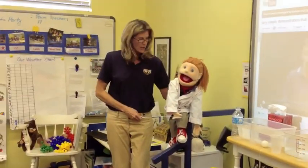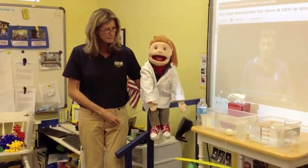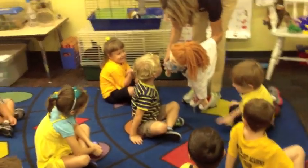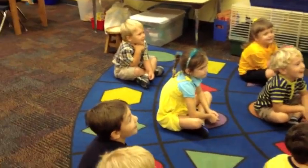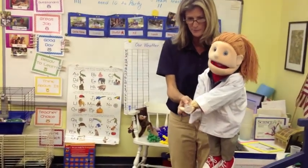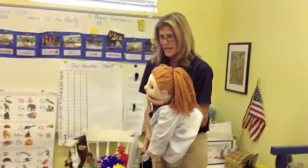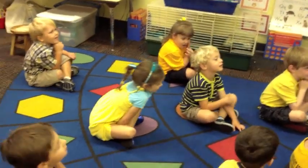Some science? Yeah. Well, look at this bottle. What's in that bottle? Nothing. Nothing is in that bottle? Let's see. I don't see anything. Where is air? Everywhere. Air is everywhere. We learned that yesterday, right?